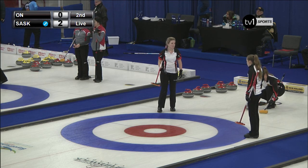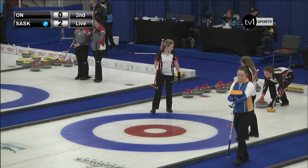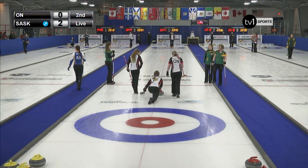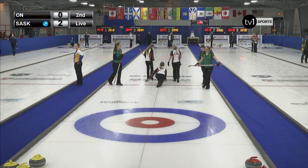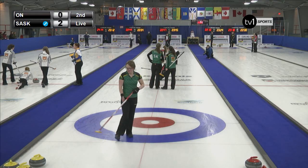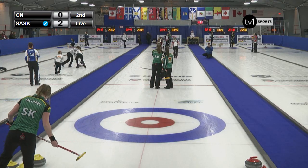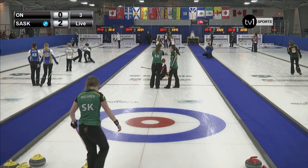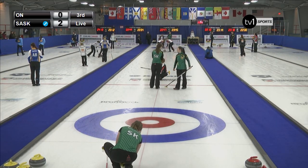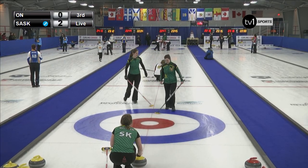And again, it's the third end. They may decide also to have a conversation and try to blank this end. It's only 2-0. There's loads of time left. There is. Some teams would throw a corner, and then others are going out to the wings and figuring to see if the other team will hit. It looks like they're asking for a guard, or is she asking it in? It's hard to say sometimes with the broom placement. Looks like they're sweeping it in, Lesanne.